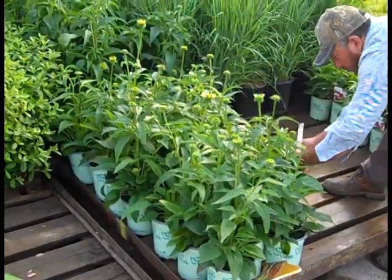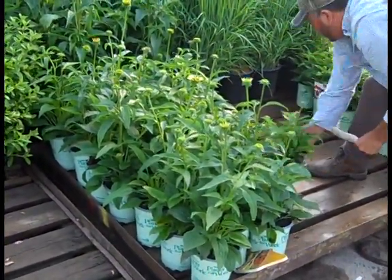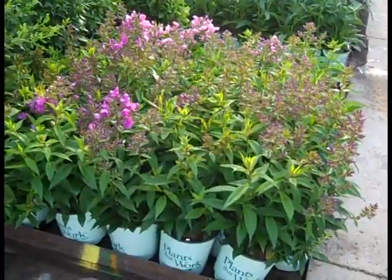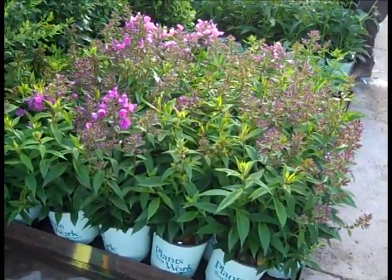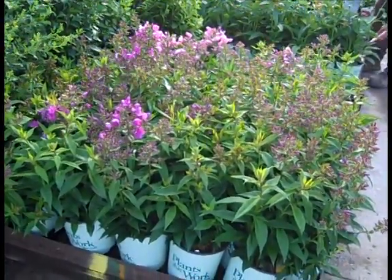And again, great selection of echinaceas. Look at all the buds on those. Beautiful plants. More of those Candy Store phlox, man. They're just loaded with buds. Several varieties on board right now. Good time to get those.